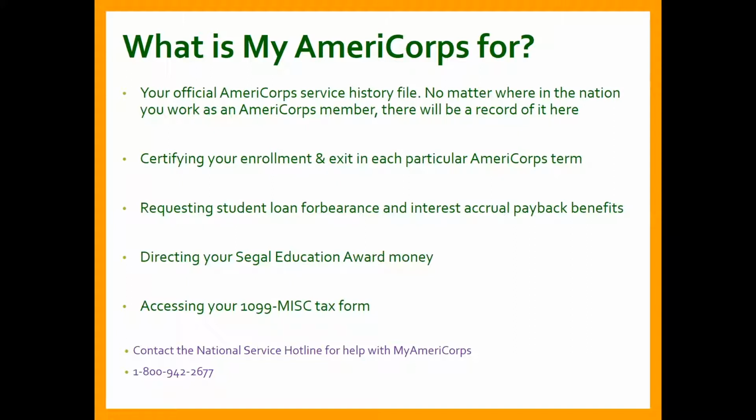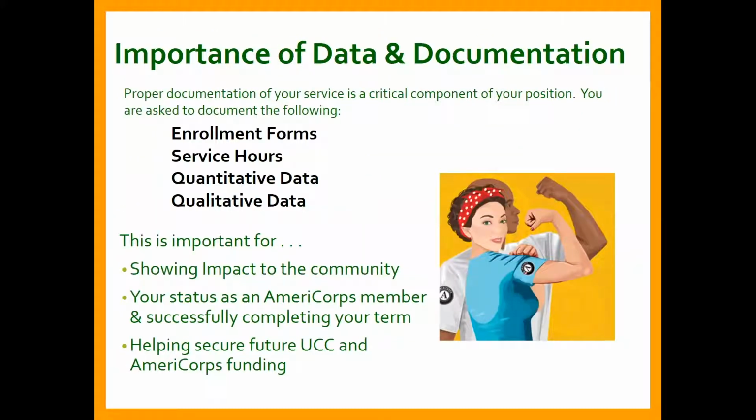If you need assistance or help with anything on the myamericorps.gov website, you'll want to call this number, 1-800-942-2677. And folks at the hotline will be able to assist you with any of the items listed on this slide.